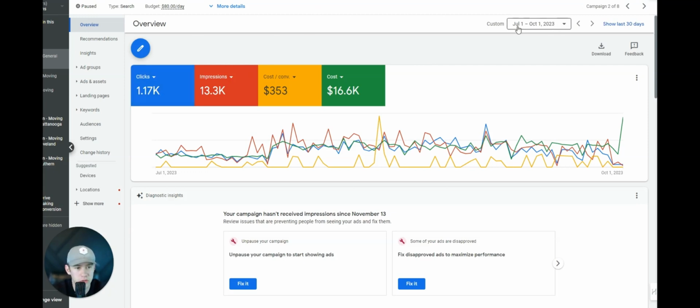This company, between July 1st and October 1st, 2023, was getting 1,170 clicks, 13,000 impressions, a $353 cost per lead, and $16,577 spent. You might be asking yourself, why is this cost per lead so high? Initially, we thought the website was the main issue. We later realized that the conversion tracking was not set up completely. It was set up about 50%.